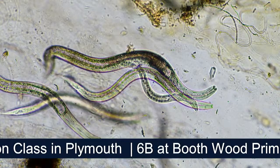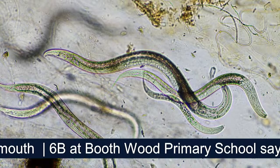So can you see them? You can see them eating, can't you? Yes, you can see all the gut bacteria inside them. Oh my goodness. Wow, they're so small, you can see through them. That microscope must be so strong that we can see inside a nematode, which is already microscopic.